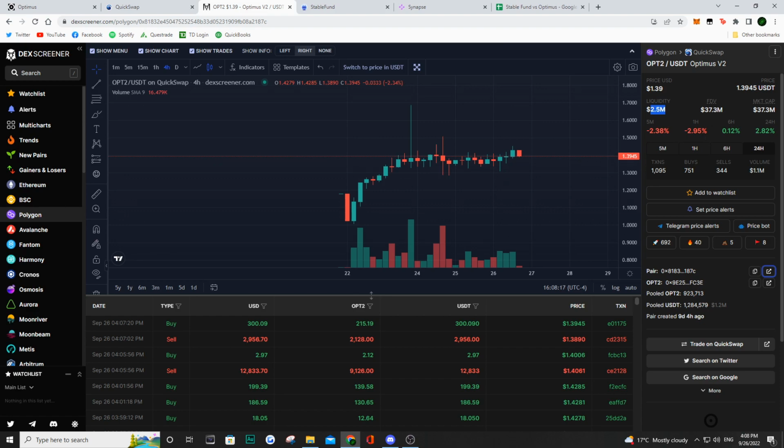So right now we can see that there's about 923,000 OPT tokens in that liquidity pool paired with USDT. So they should be burning about 9,200 tokens on a daily basis right now. Of course, the more tokens are in this liquidity pool, the more burns are going to happen, because 1% of a growing number is obviously a growing burn. So that's their plan on becoming deflationary. So they have to increase liquidity in order to burn more tokens that they are printing. Now, who knows how that's going to work in the future?